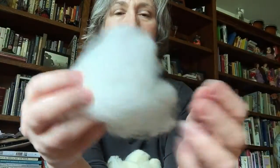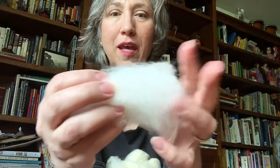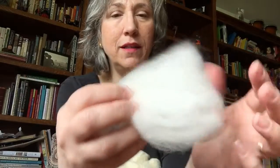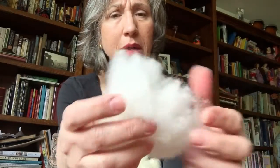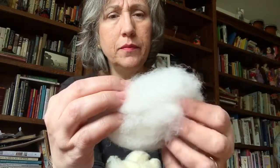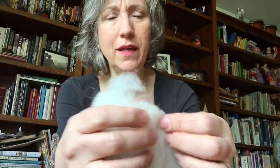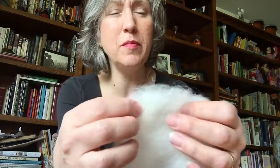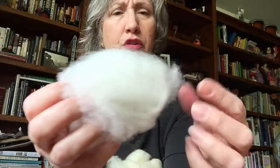And I'm just imagining this into some sort of Aran sweater, something with cables. So if I flick it and spin it from the end, it'd be a semi-worsted spin, though I really am a woolen spinner in my heart. I do a little worse at spinning on my spindles, but on my wheel, I love long draw.